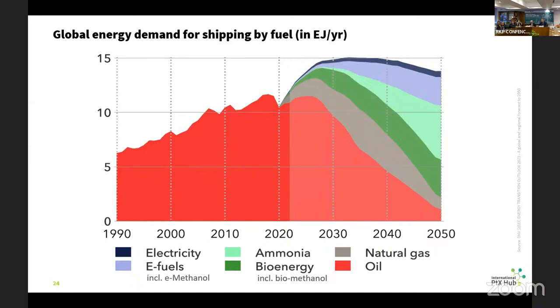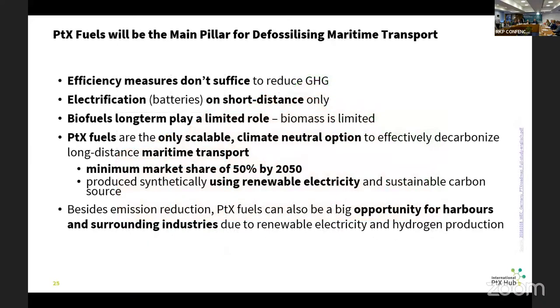But at the end, to decarbonize, and this scenario again by DNV, we need to get rid of the oil. We also have to get rid of the gas long term and switch to ammonia, switch to e-fuels, including e-methanol, biomethanol, electricity, right? So in conclusion, energy efficiency measures are not enough.